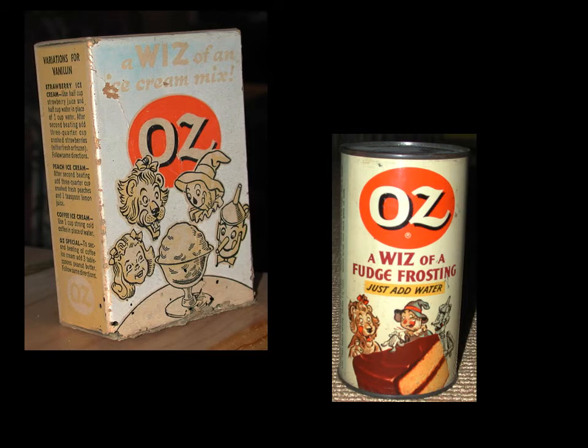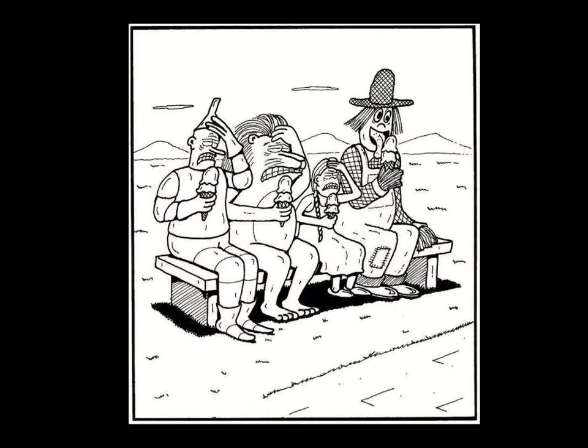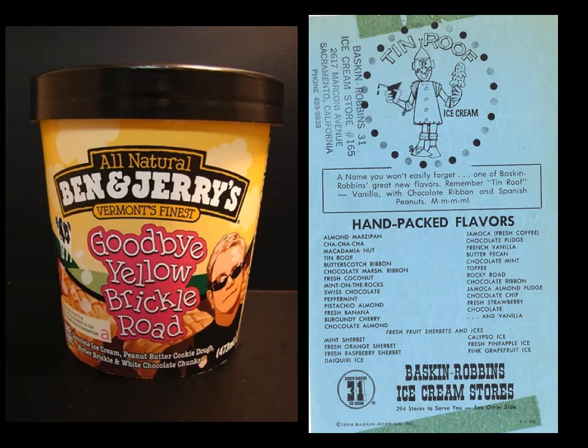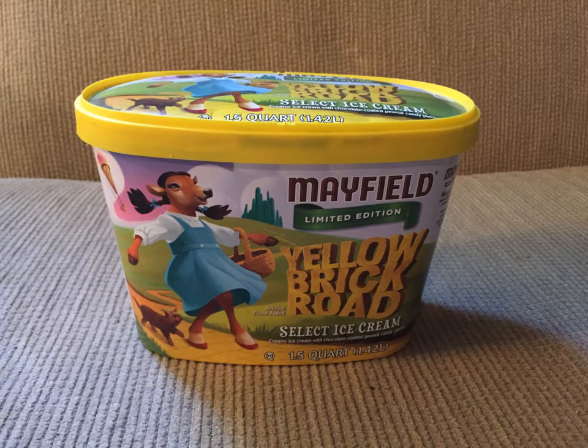I've only seen a sample of the box in Lewis Carroll's collection, although I think both he and Todd Machen had a can of the companion fudge frosting. There have been more recent Oz ice creams spotted for collectors. For the 50th anniversary of MGM, Dairy Queen had a Wizard of Oz promotion with a coupon-filled calendar. Ben & Jerry's had Goodbye Yellow Brickle Road. Baskin-Robbins used the Tin Man to advertise their Tin Roof flavor. And Mayfield had a Yellow Brick Road limited edition. That one was in 2015. Their mascot, Maggie the Cow, stepped up to portray Dorothy.